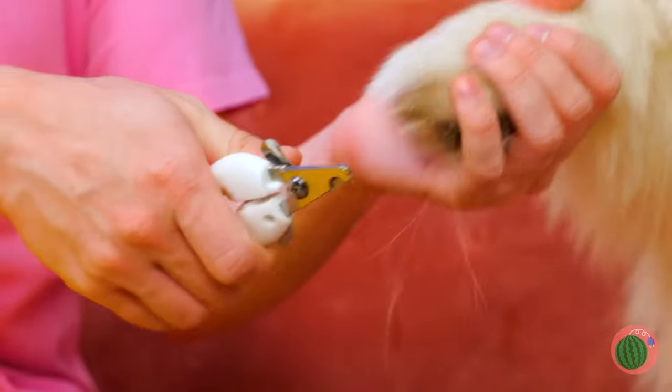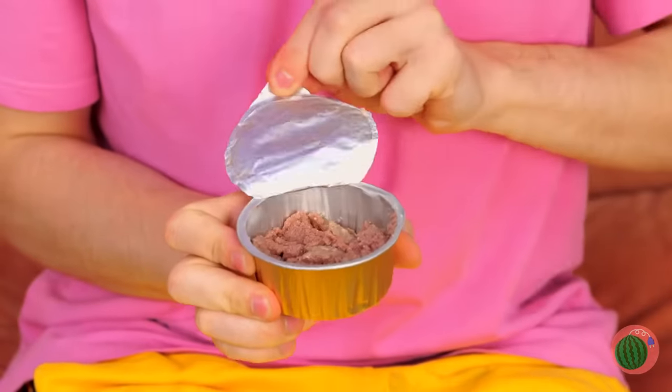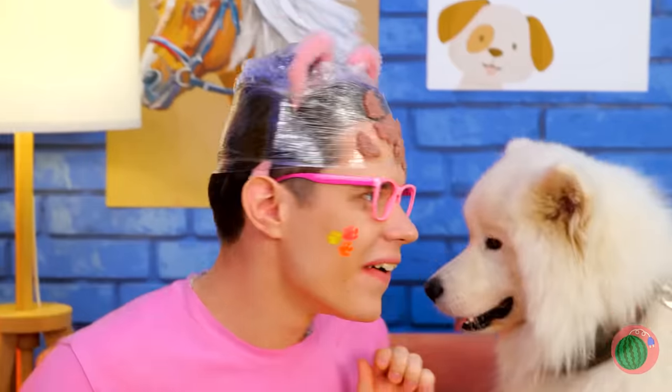Speaking of paws, it's time for a manicure. Time to use your head. Seriously, wrap it up. And cover it up with some wet pet food? Someone isn't gonna mind cleaning it up.